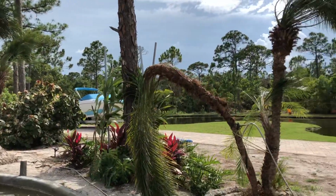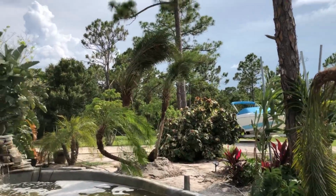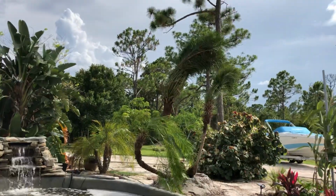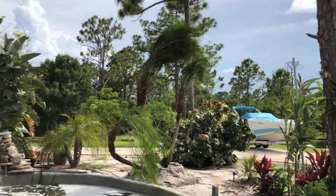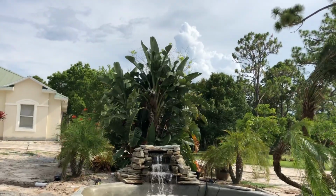I just love these ponds. We did it on purpose, but they're not perfect because I love imperfection. Of course, I like when it's perfect, but imperfection is perfect, if it makes any sense.